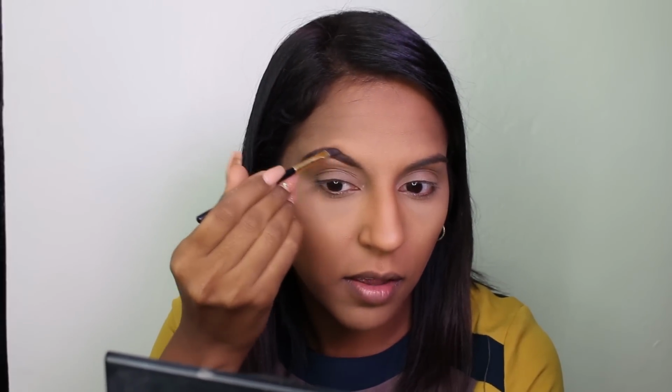So I'm just going to start right at the base of the brow, and then I'm going to dip a little more and go all the way down. Now, with less product on the brush, I'm coming back up the tail of the brow, and then I'm stopping, making sure that this invisible perimeter is respected. So I'm just going to go very, very lightly and keep my strokes very neat to make sure that I stay within a certain demarcation to keep the brow very neat.